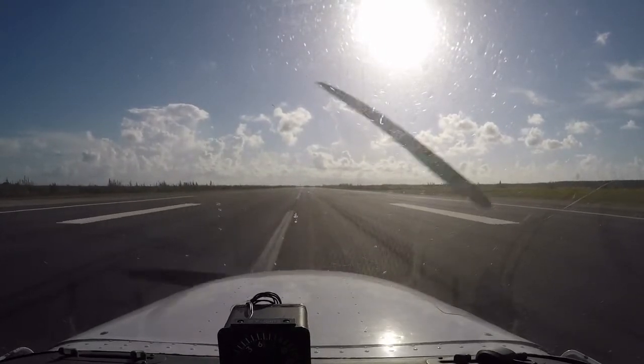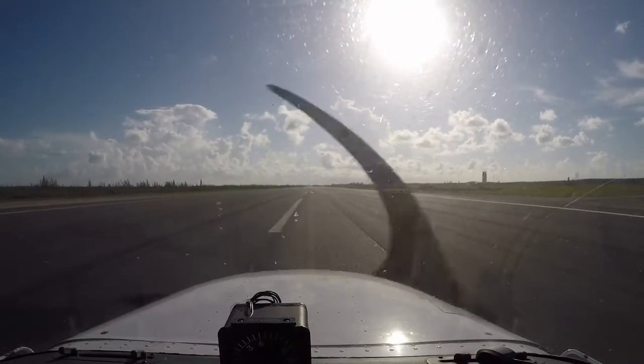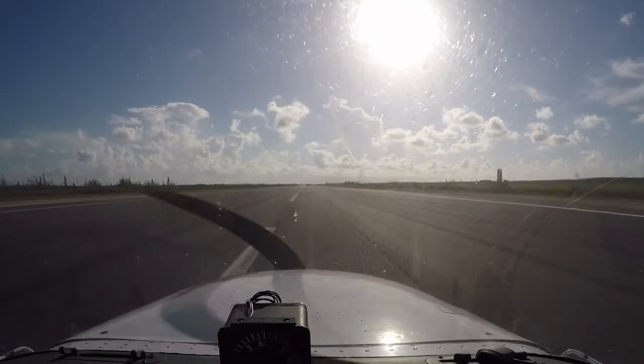5359 Kilo, exit right at Bravo, taxi parking and customs at General Aviation via taxiway Hotel. Alright, right on Bravo and then Hotel back to customs, 5359 Kilo. Good day.